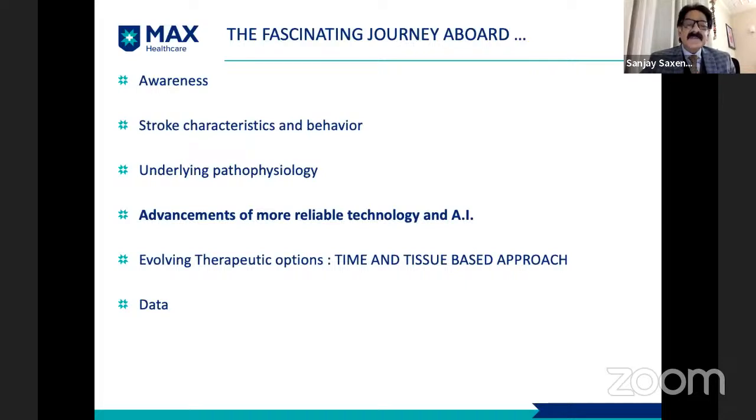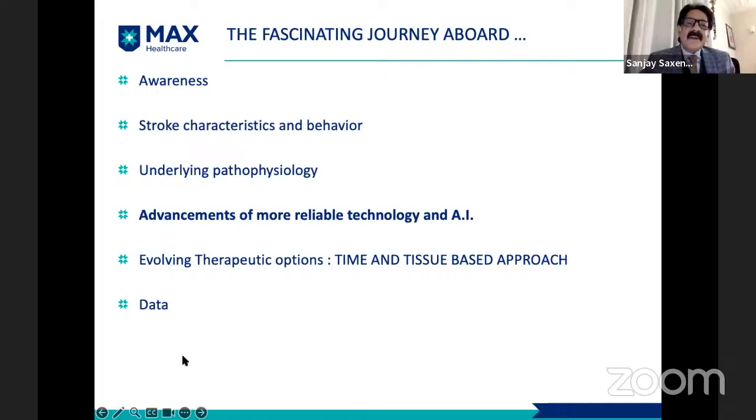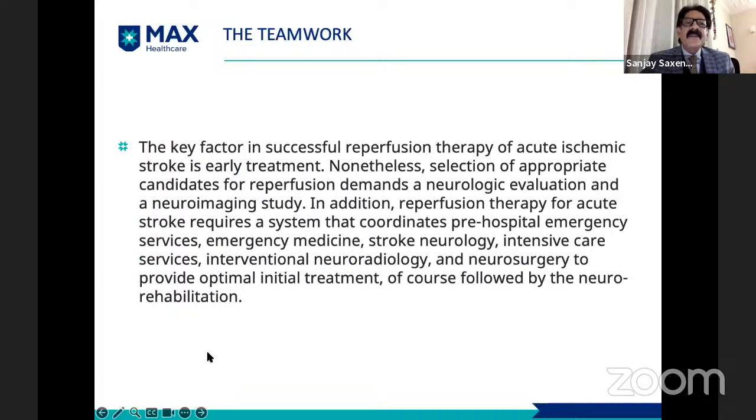And the most important thing which has happened is the advancement in more reliable technology and the introduction of artificial intelligence to interpret these technological advancements and give us an idea about the newer options which are available, not only time-based, but now it's a tissue-based approach. So it is not the strict time window of 3 hours or 4.5 hours. It is a tissue window which gives us an insight about the treatment which we have to plan.